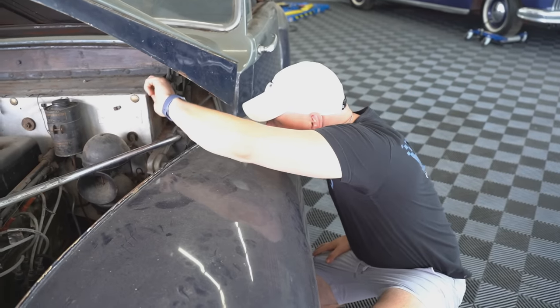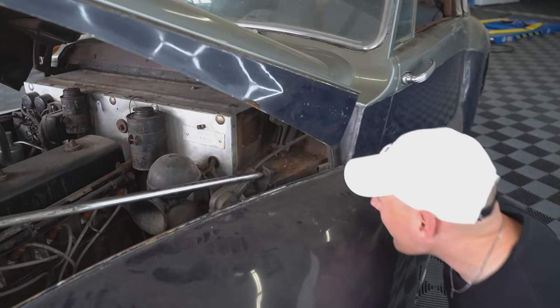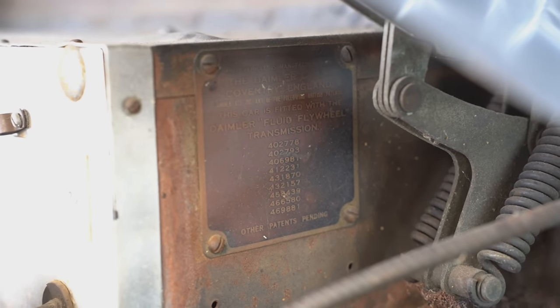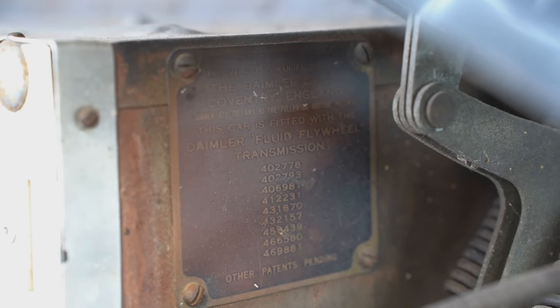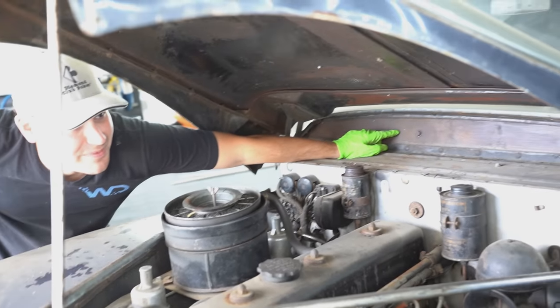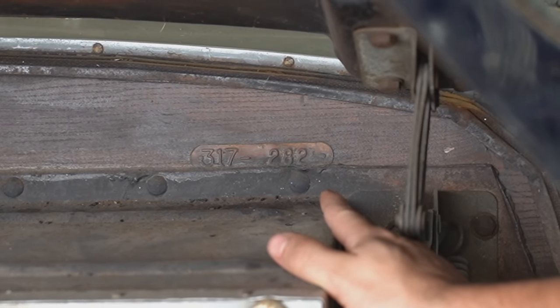Wow. This vehicle is manufactured by the Daimler Co. Ltd., Coventry, England, under all or any of the following British patents. And it's fitted with the Daimler fluid flywheel transmission. Even the firewall of this car is made out of wood. But imagine your VIN number being six digits.